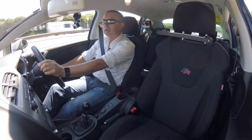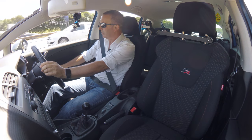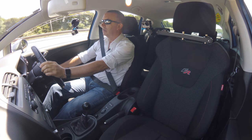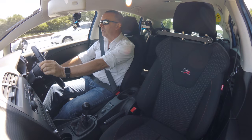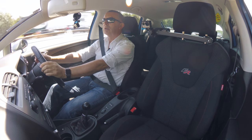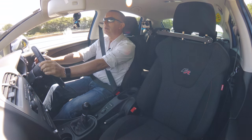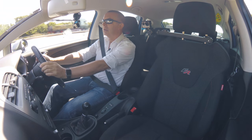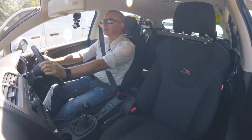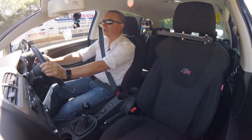Just check all the windows are working. Rear wiper. That's better now, it's got some water on it. Front wiper's all good.